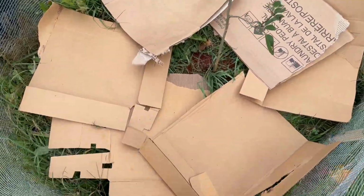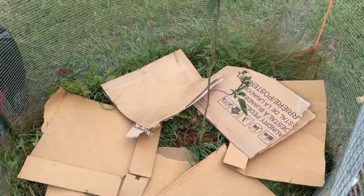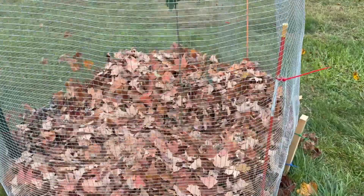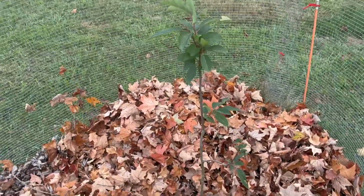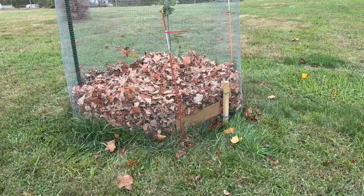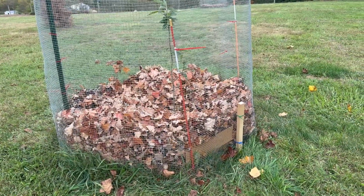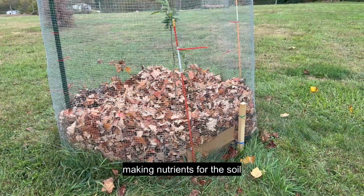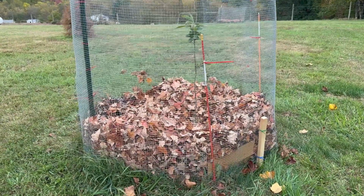So first we put down some cardboard, and then we add the leaves. All right, so we've added the leaves, and it may look like a lot now, especially for this little tiny tree, and it's pretty thick. But these are already starting to break down, and they'll break down really quickly, and within a month they will be like even half the size. And then once I add some wood chips or hay on top of that, they'll even be more compacted.